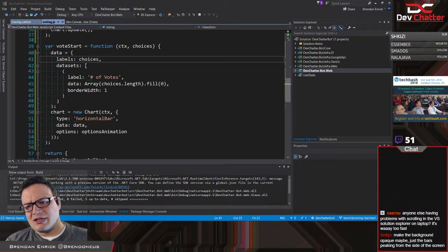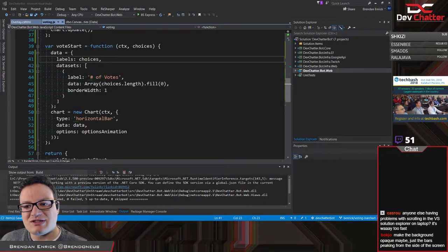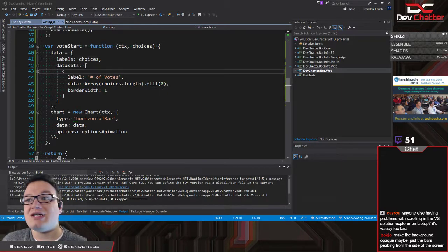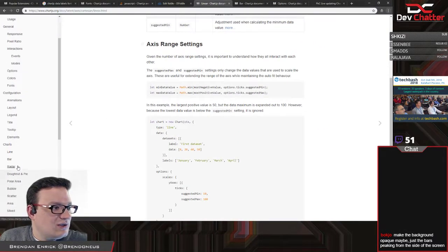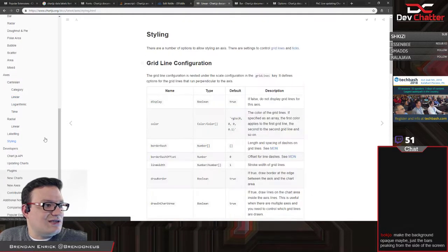Also, welcome! Make the background opaque, maybe, just the bars peeking from the side of the screen. Yeah, Bokyo, I'm thinking that we need to set the background color. So I want to pull this up and take a look at styling options that are available. Styling! Wait, I just saw it down here. Styling, there we go.